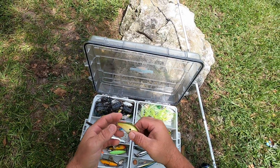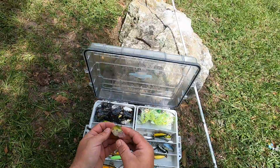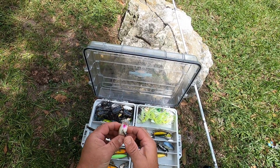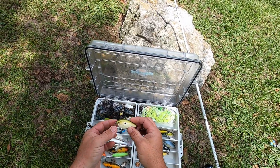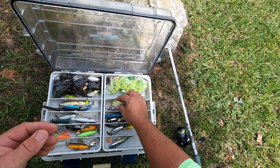Shallow water crankbait. This is my favorite color right here. It's a Strike King. It's a shallow running lipless lip crankbait, and this is my favorite color. I love this one, guys. This is one of my favorite ones.